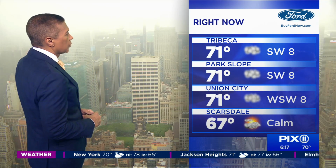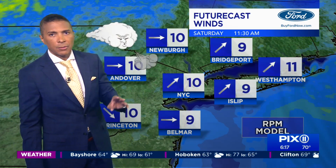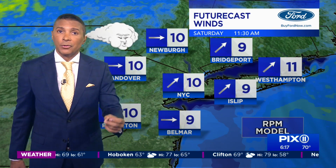Your temperatures at this hour, winds are out of the southwest, and we've got temperatures 67 to 71 degrees. We expect highs somewhere around 75 to 80 today, depending on when we see the thunderstorms. But with the winds out of the southwest, it is humid outside. We've got a lot of humidity, so it's going to feel sticky.